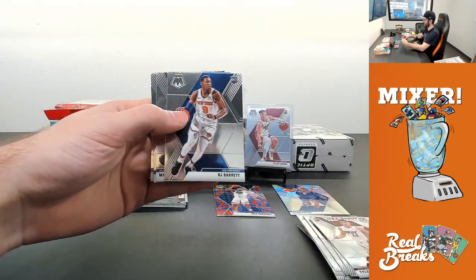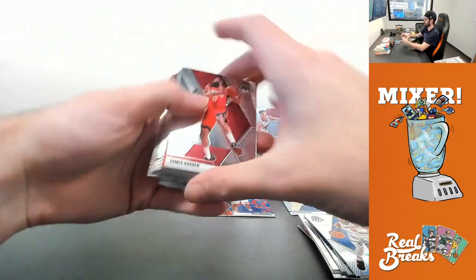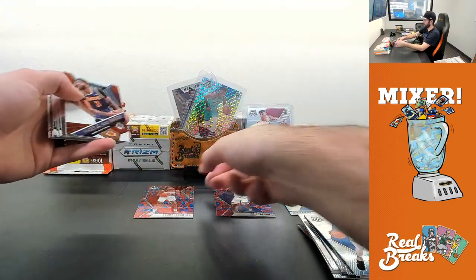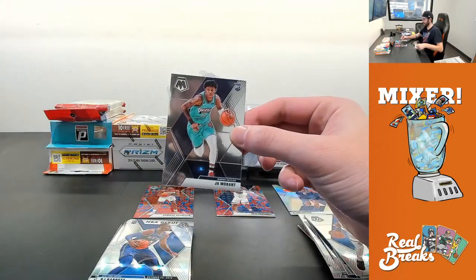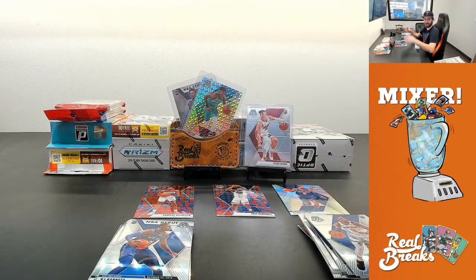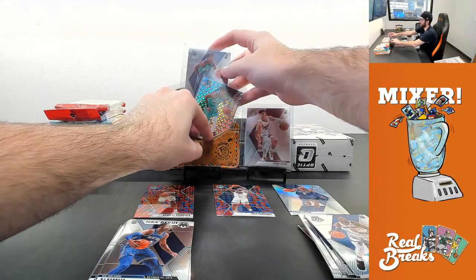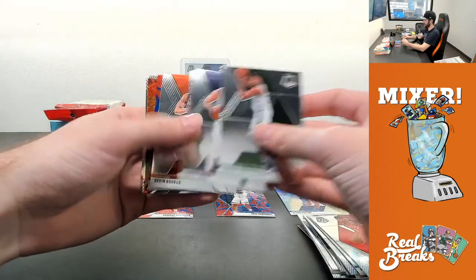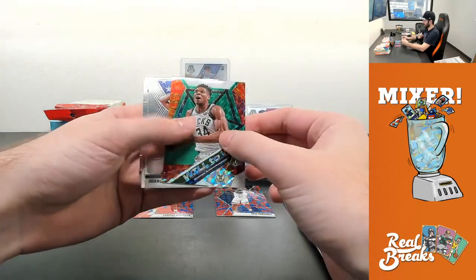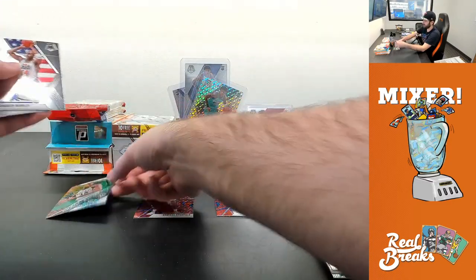Tyler Herro debut. RJ Barrett base. Admiral Schofield reactive blue. He was the top pick in the G League draft. And there's the Ja base. So, Ja heavy box, but no Zions yet. Good to see Ja back so quickly in the lineup again today. RJ debut, Terrence Davis. Will to Win, green Mosaic Giannis, going to the Bucks for Christopher Siegelstrom.